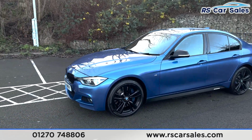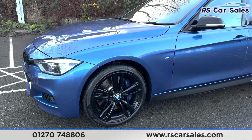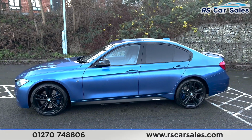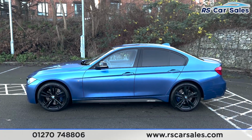We've got the 19-inch gloss black alloy wheels with the blue M Sport design caliper behind. This does have the M Sport brakes. We've got the privacy glass at the rear for the passengers with a black trim around the outside, colour-coded door handles with the black mirrors.